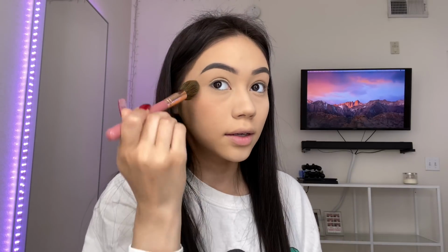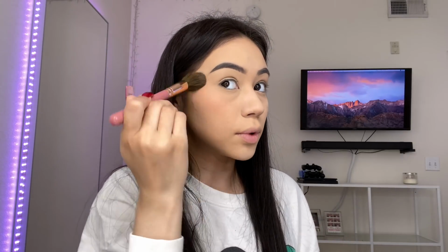So I'm gonna take the Note blush in Desert Rose. I use this blush all the time, and I'm gonna focus that on the higher circles of the apples of my cheeks. I'm gonna take this tapered little dome brush type thing, and I'm gonna pat this onto my cheeks. And I'm putting a lot on, and this is going in the area where usually the highlight would go. So I'm just making sure my cheeks are even.